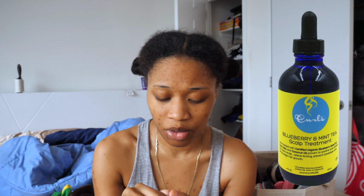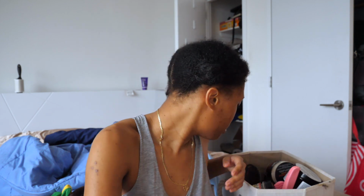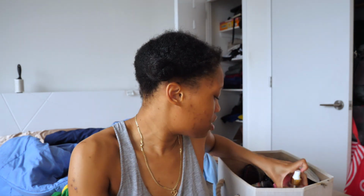It has blueberry seed and coconut oil, proven to increase hair growth, soothe and refresh dry, itchy scalp, prevent breakage, and relieve itching. Now, my hair doesn't really itch like that. It only really starts to itch when it's time for me to wash it, because I be mad disrespectful to my hair. What else am I using? I feel like I'm using mad products in my hair, but it's just my hair be fucking with it. I only use this much products on my wash day.